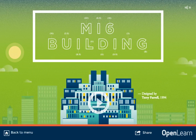So, what exactly is this building? It's got ramparts, stupendously thick walls, and even a moat. Is it Edinburgh Castle? Don't be daft. It's Terry Farrell's MI6 building.